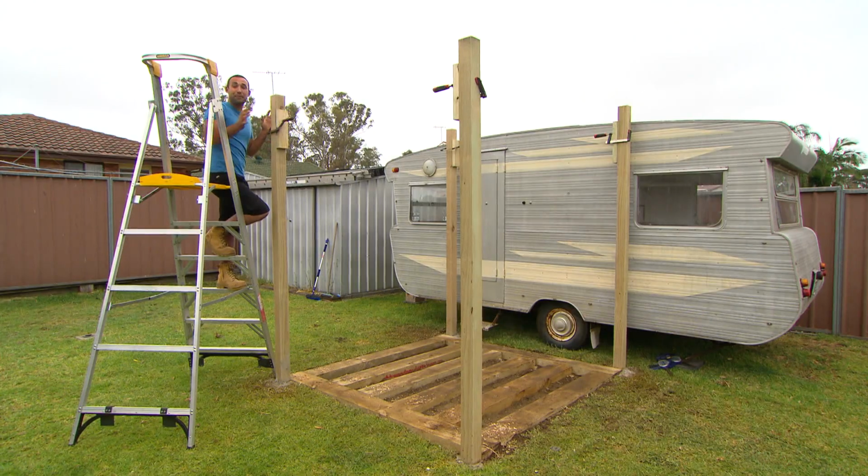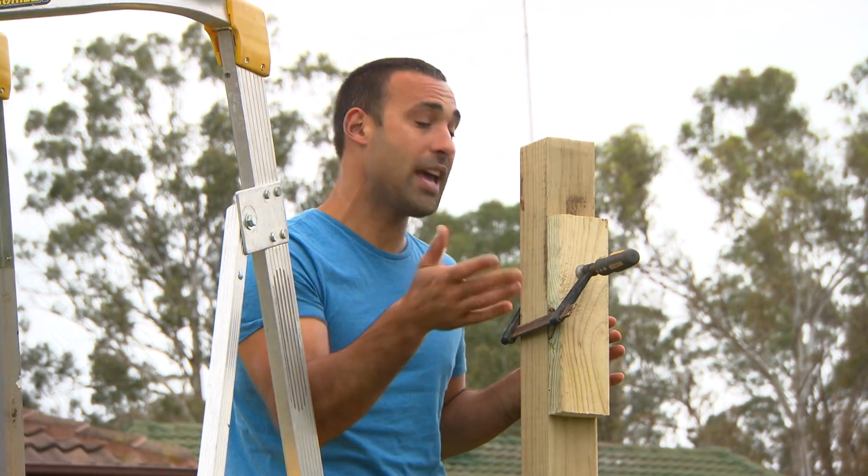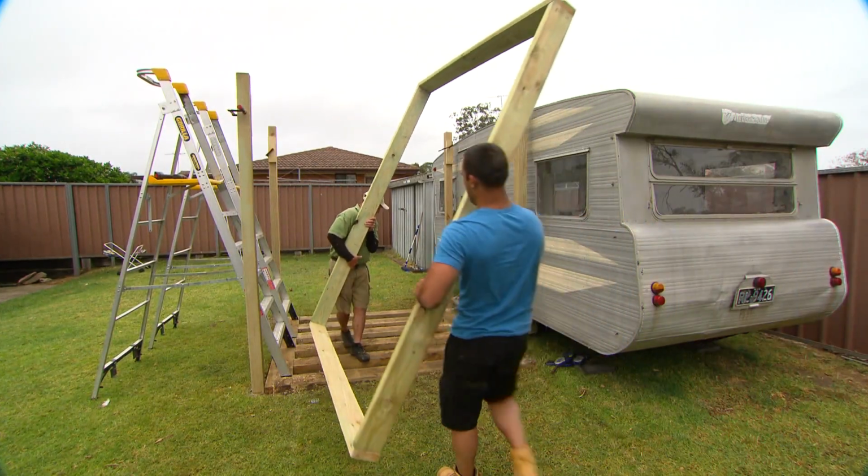Our next job is to get the frame of the pergola in place. Now, a good tip is to clamp these temporary blocks where the frame's going to go. That way, it will sit there and you can just fix it off without struggling.